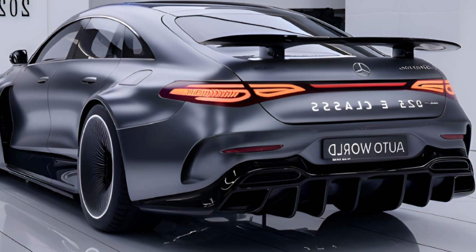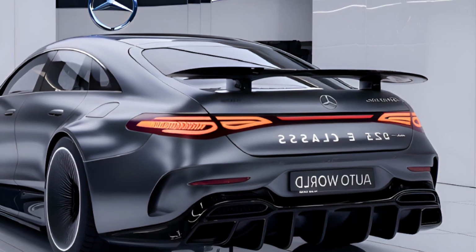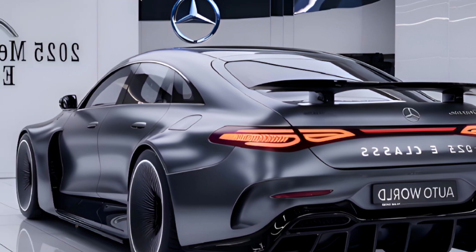The seats are more ergonomic than ever, with massage, heating, and ventilation options for ultimate comfort.